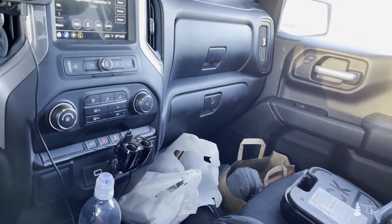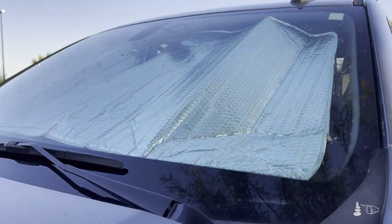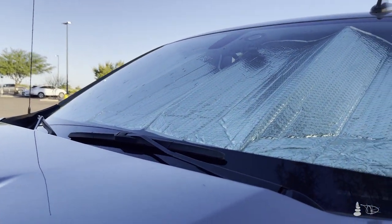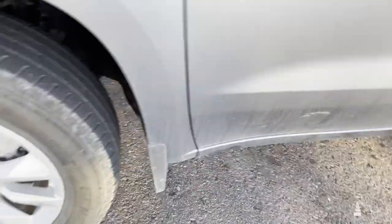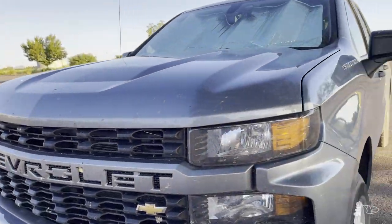Let Hiker out here. The casualties of driving at night with your high beams. The windshield gets absolutely plastered by these bugs. I don't know what bugs these are, but they're all over the place.